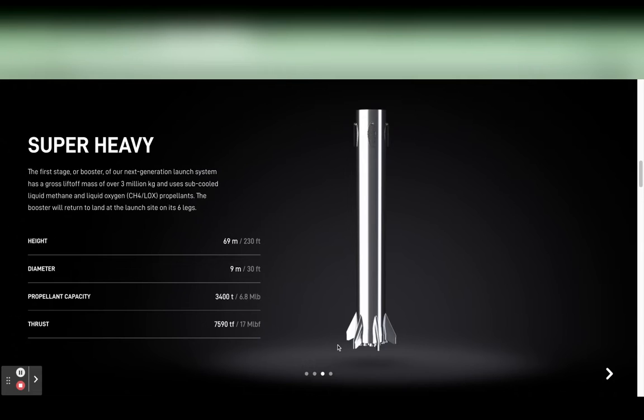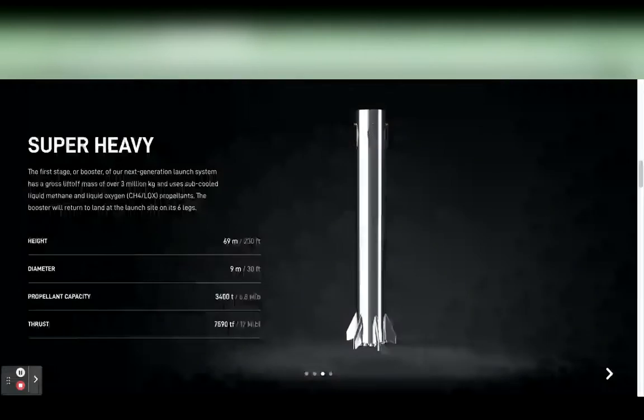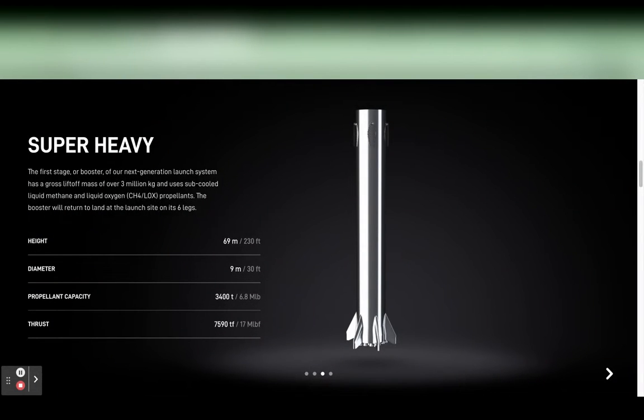The Super Heavy is the first stage or booster of our next generation launch system. It has a gross liftoff mass of 3 million kg and uses subcooled liquid methane and liquid oxygen propellants. The booster will return to land at the launch site on its 6 legs. What do they mean 6 legs? It's these legs, not like real legs. So the height is 69 meters, diameter 9, propellant capacity is 3,400 T, and thrust is 7,590 TF.